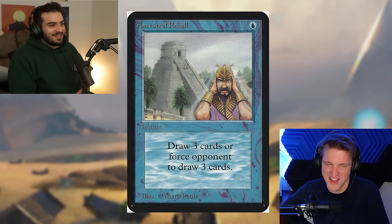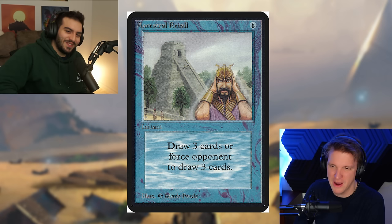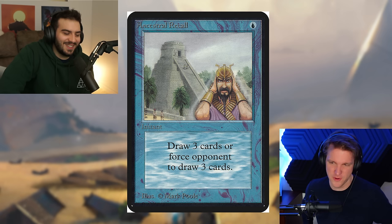One mana for three is... Damn. Absolutely busted. So it's a part of the powerful nine, you said? Yep. It is another one of the power nine, if you're keeping track at home. I owned one of these cards. This was the first power nine card that I got for myself back in the day.